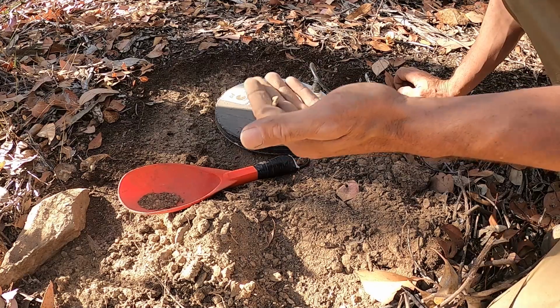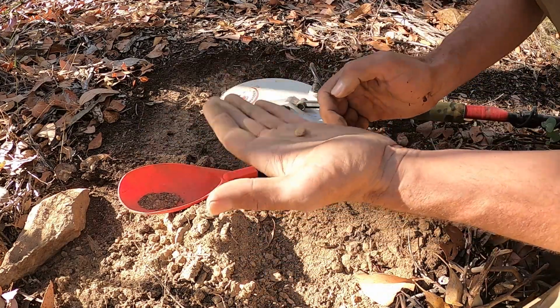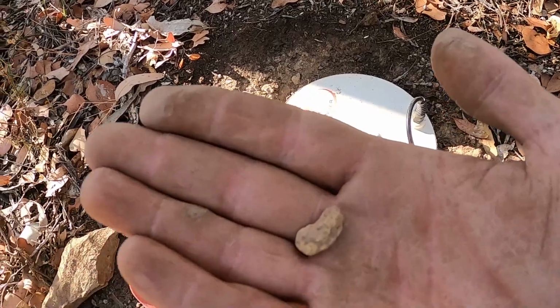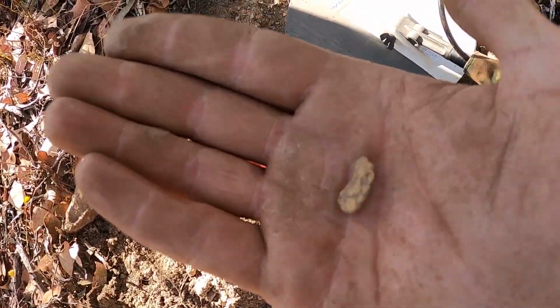That's gold. I was certain that was going to be another bit of junk. Oh, that's a ripper. Awesome. That's a nice chunk of gold. A few grams in that.